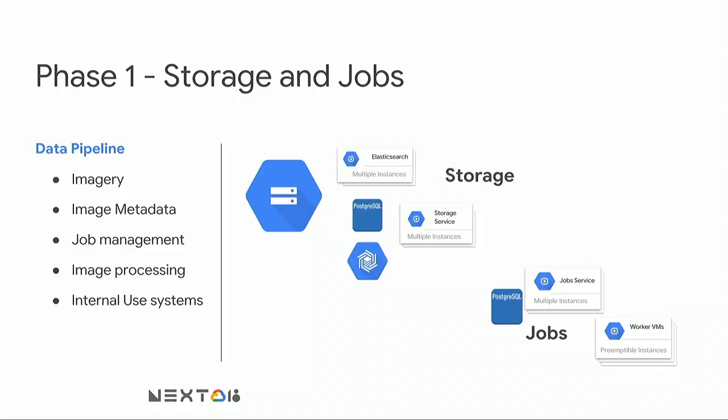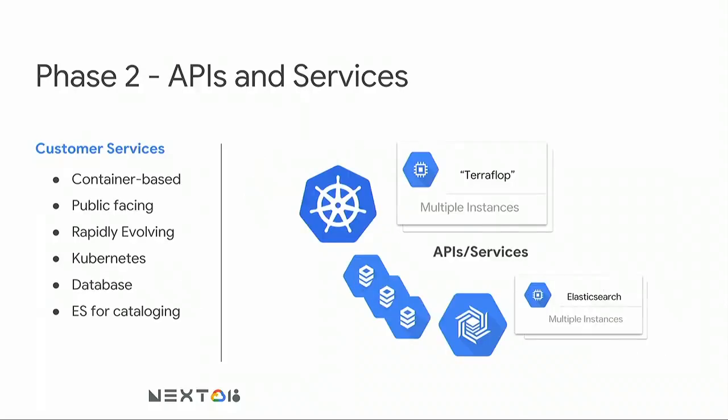Since we've been on Google, we migrated a lot of that metadata out of Postgres into Bigtable, but we did that as a two-step process that worked very well for us, and I'll talk about that. Our jobs platform really is just a batch queuing platform that manages a pool of VMs. And I'll give you an idea of what that pool looks like and how we've scaled that over time.